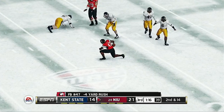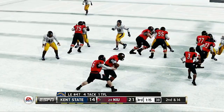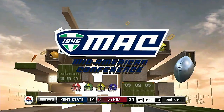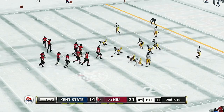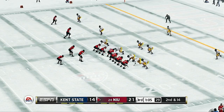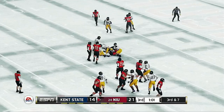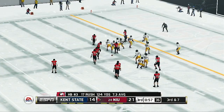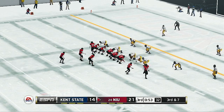He tackles him for a loss. That is a loss of 4 yards. That makes it second and 14. From the 19-yard line, second down. He's tackled after positive yardage. That's good for the game. That makes it 47.